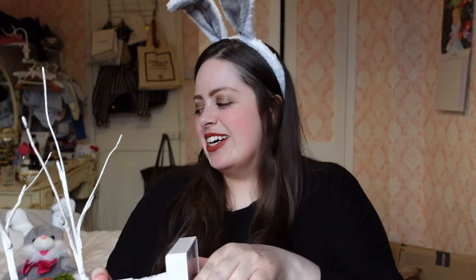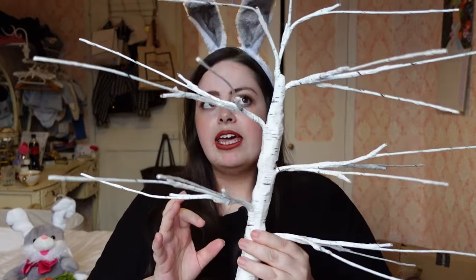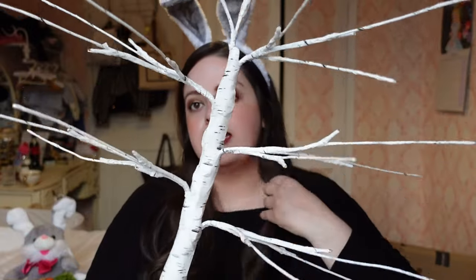So I have kind of been conned, okay? This does not look like the picture at all, and I'll show you the picture in a minute. This is one thing in my Easter haul, and I've already been conned. Here is the Easter tree. I like it. I like it for Christmas as well. It's not what it says on the box.